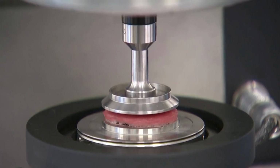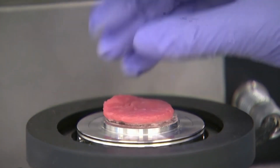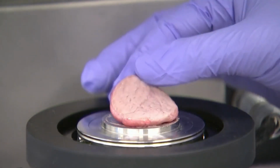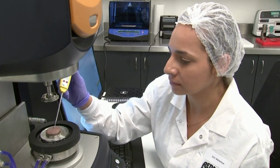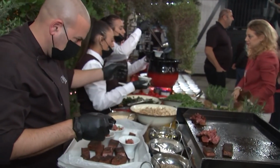The company makes its products from ingredients including soy and pea proteins, chickpeas, beetroot, nutritional yeasts and coconut fat. Co-founder and chief executive Eshchar Ben Shitrit said Redefine Meat was launching tenderloin and striploin steaks.